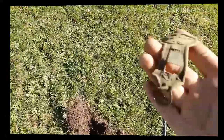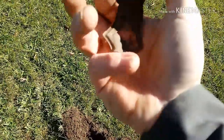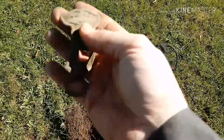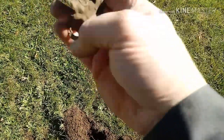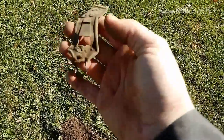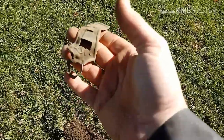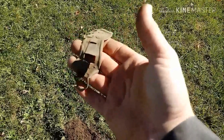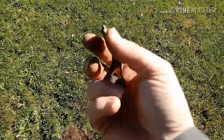Alright guys, I'm a little confused here. I don't know what I have. It's got some fancy on it. First I thought it might be like a hasp, a lock, but it's too thin for that. I straightened it out a little bit, broke it a little bit right there. That was curled around underneath. I really don't know, unless it was just like a decorative piece on some furniture or something. I have no idea. So if anybody's got any ideas what that might be, let me know in the comments.